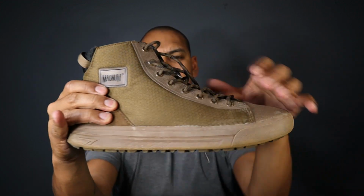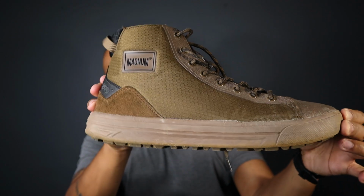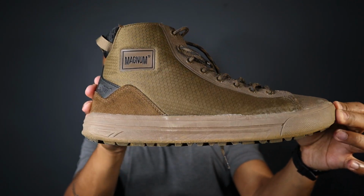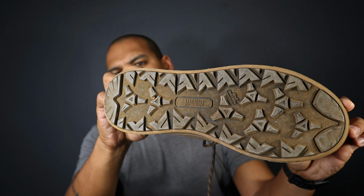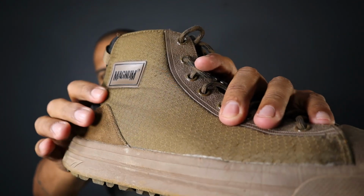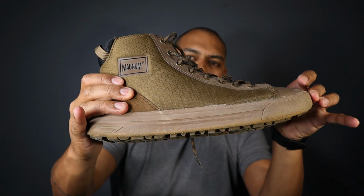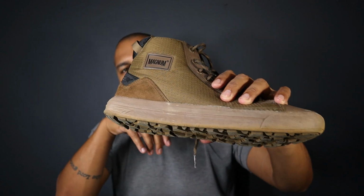If you are more of a boot type person, the Off-Duty X High is 100 more expensive. I think it comes in at 999 there, I'm not sure. Same awesome sole texturing. Also has the hexagonal ripstop nylon. I did a full hike in this. I did a full video about the hike I did in this. They are very cool. They are very comfortable.